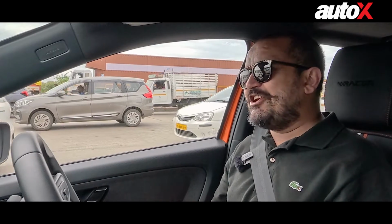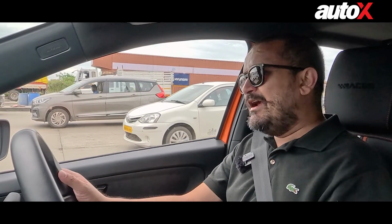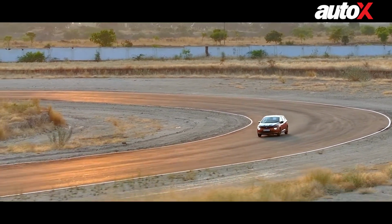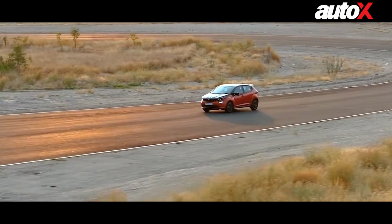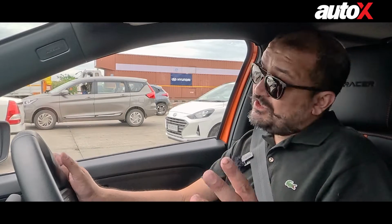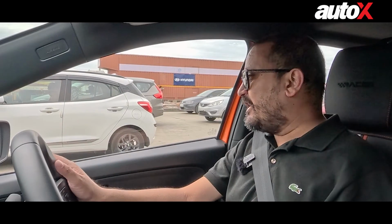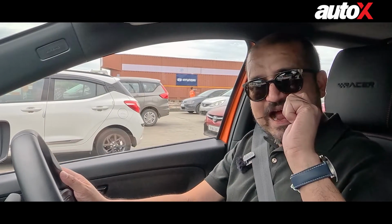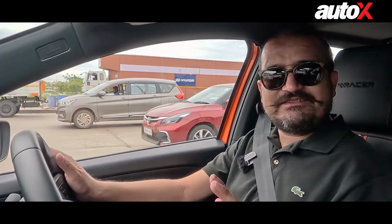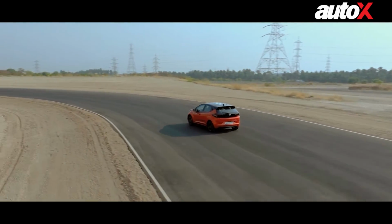Enthusiasts, especially the younger crowd, the college-going crowd, the first, second job starting crowd, I think they would have a decent look in, and this would be a good car to drive around town. And with its performance, you can easily take it on the highways too. So overall, pretty good package, has all the advantages that the standard Altroz offers, adds some performance, adds some customization, and I think Tata's done a decent job. But like I said, it can always be improved upon.